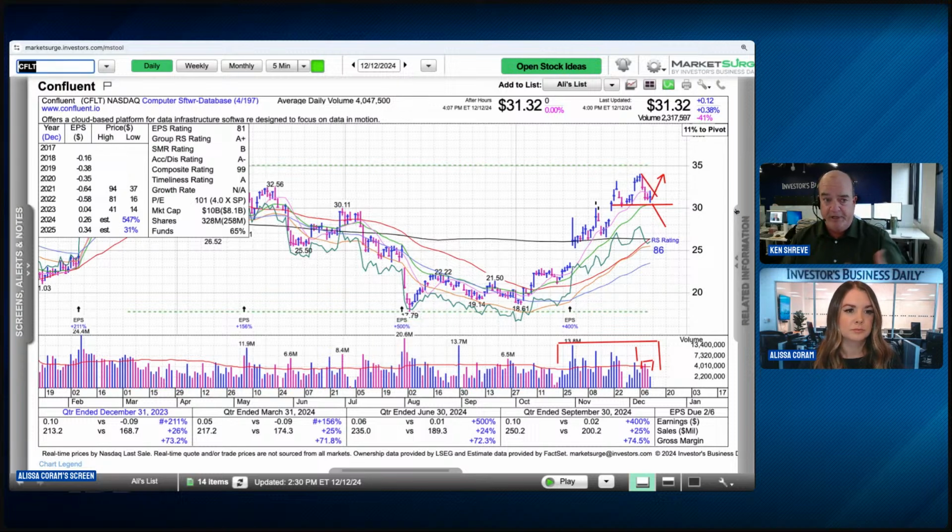You want to pay attention to stocks that are showing signs of accumulation, and I think Confluent, with pretty outstanding fundamentals, is still under accumulation here.